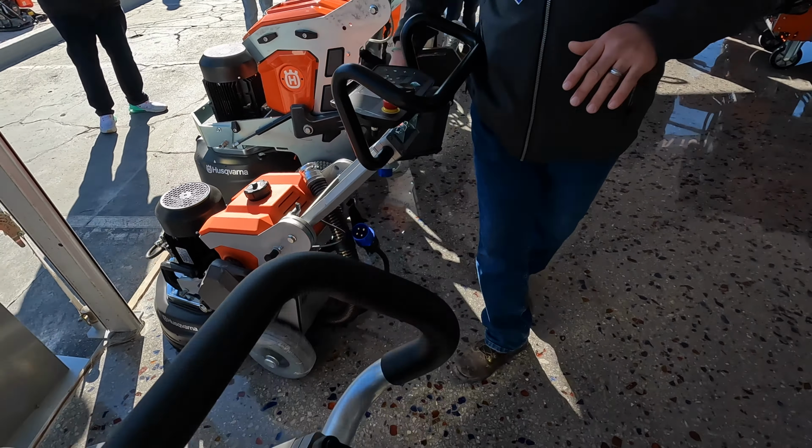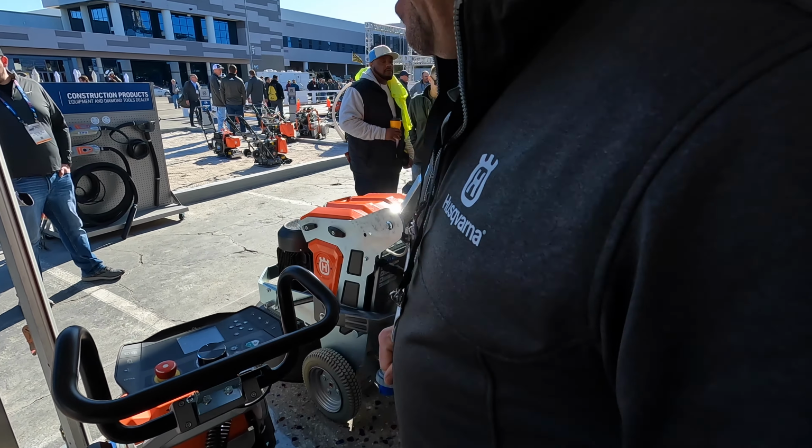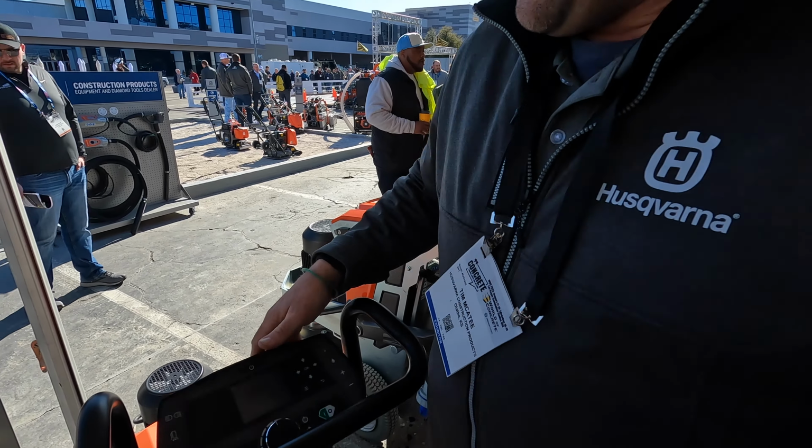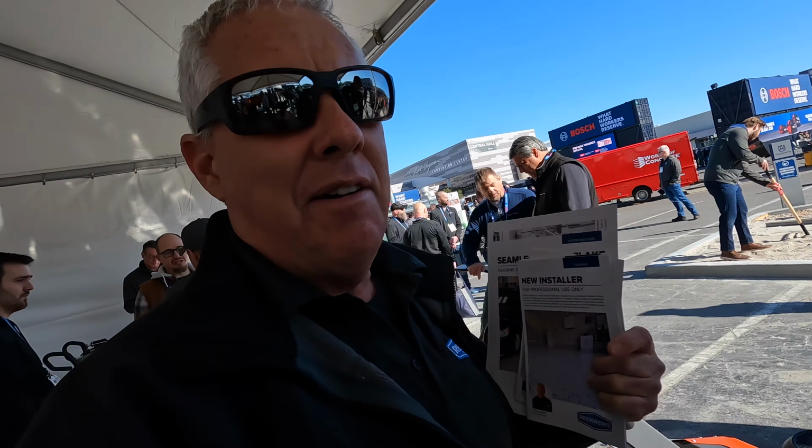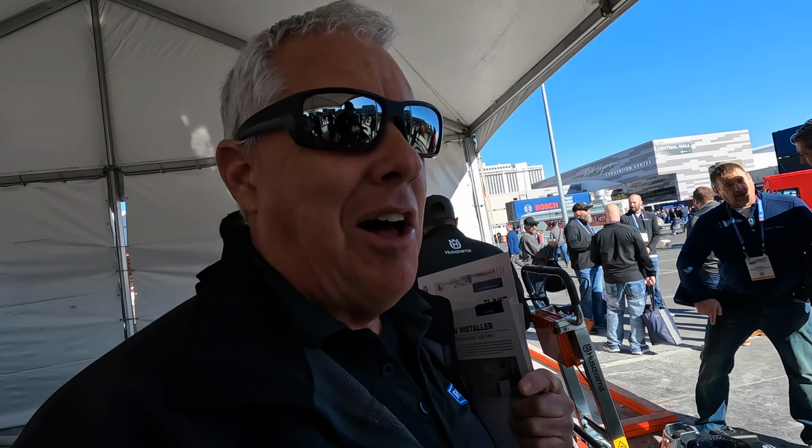Where's the cup holder? We actually still offer the cup holder, Sean. We do. We have the cup holder, we still offer the cigarette lighter charger. Hey, you can even charge your cell phone right there. That's right, folks. And you know what? You've got to have all the technology on there. What would you do without all that?